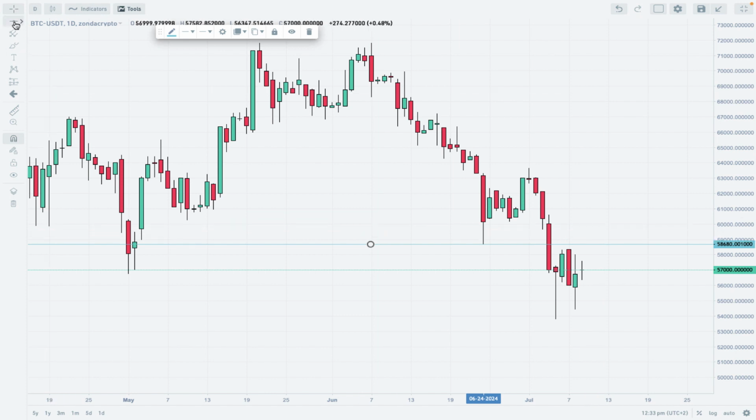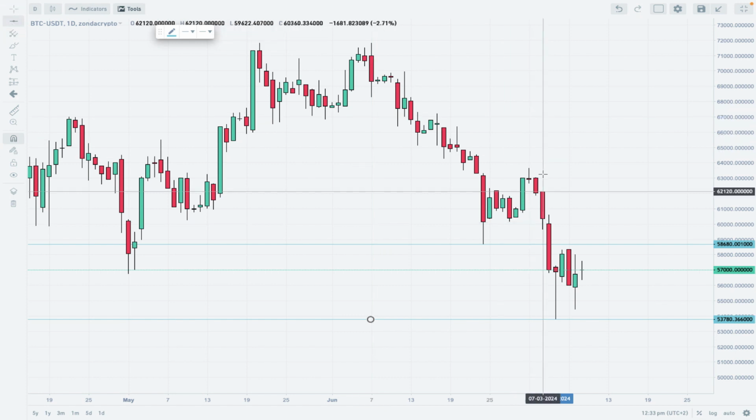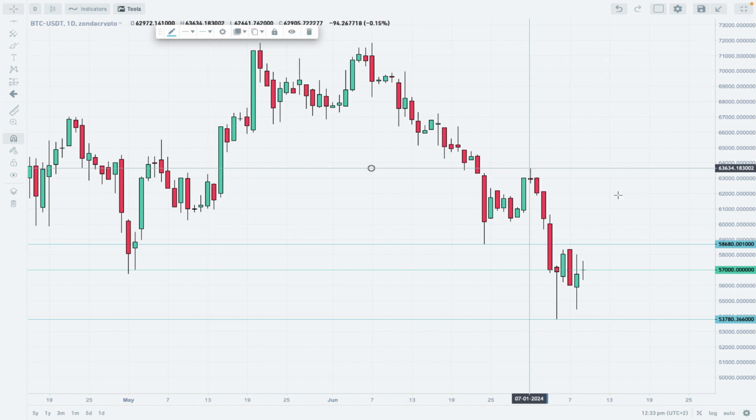The other level, of course, is the low. The low will be now acting as the technical support, 53,780. And the third level is the last swing high, and the last swing high is located here at around the level of 63,634. So what is going on right now with this market?